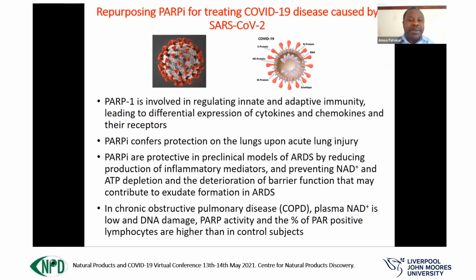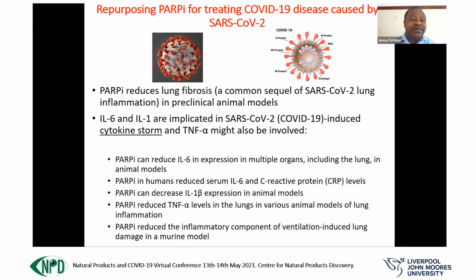We also know that PARP is involved in regulating innate and adaptive immunity, and it can even confer protection on the lungs in cases of acute lung injury. We know through preclinical models and also in some instances in humans that PARP inhibition is protective, whether in the context of ARDS or in the context of COPD. So these are various lines of evidence that connect PARP with the pathophysiology and the symptomatology of COVID-19.